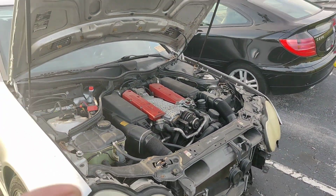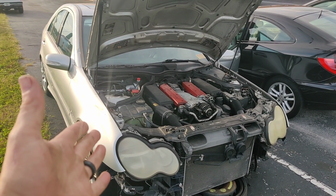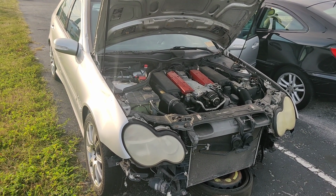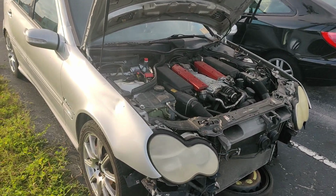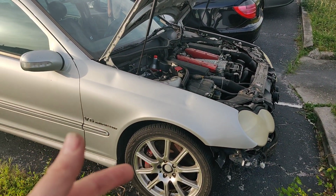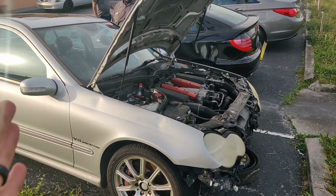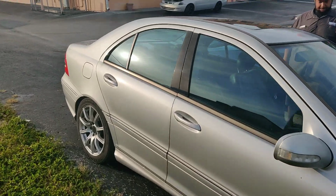So this is one that I've been wanting to get, and I'm actually kind of excited that it's one that I'm gonna be able to save. So it's gonna be a little bit of work, but from what he said, he's already replaced most of the main components. I think there's a control arm that needs to be replaced. So if we get it, we're gonna be towing it back, and we're gonna be working on this immediately. I'm gonna throw some money into this, get this to be my daily driver.